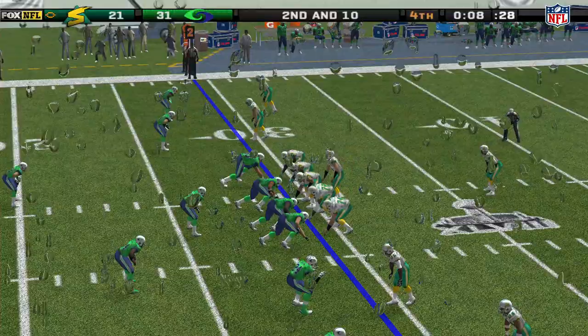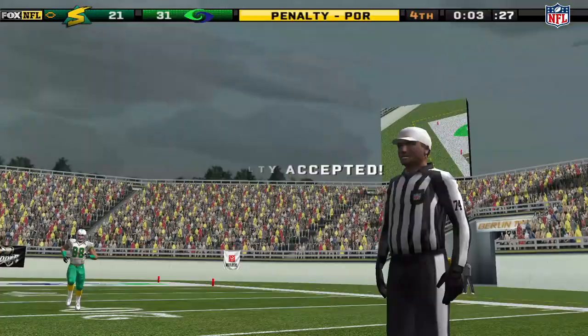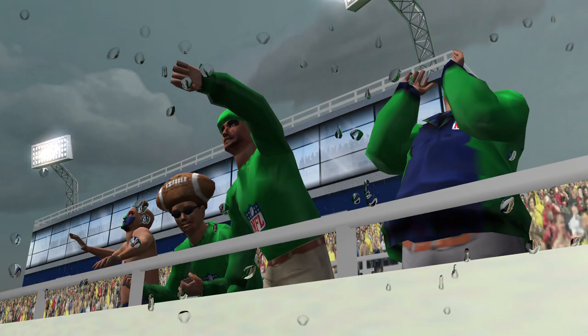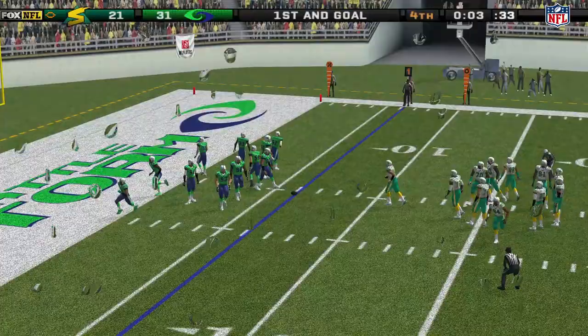Rolling right, under pressure, throwing across his body. This pass is incomplete. Now, who are they going to call the penalty on here? Pass interference on the defense. Both the offensive and the defensive player have a right to go for the ball there. But it looks as though the defender just decided to tackle the receiver rather than play the pass. The penalty puts the ball at first and goal.